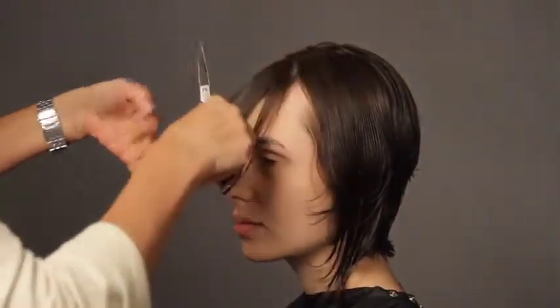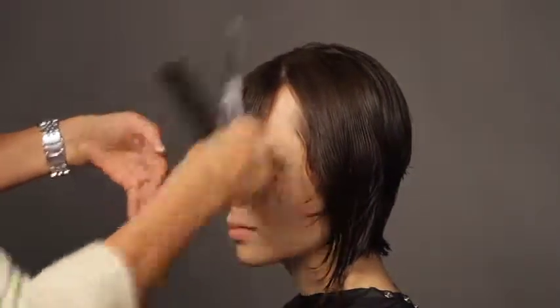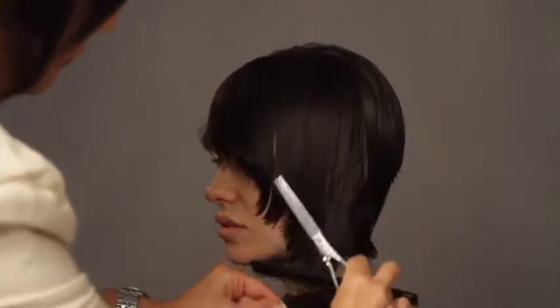Double checking the bangs. After I'm done with my haircut, I literally sometimes go over my haircut once, twice, three times. I want to be sure every line melts, every line looks good, every line is the way I want it to be. If I need to make adjustments, whether point cutting it or blunting it, if I need to use a razor at this point, whatever I need to do, this is the time I do it.